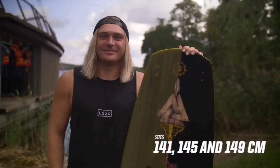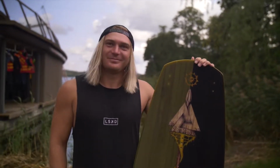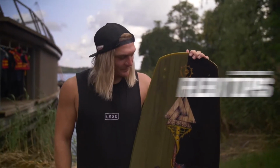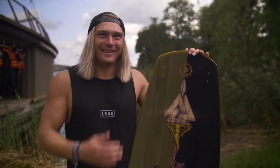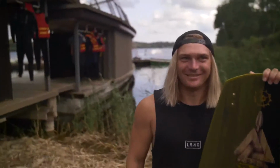Offered in a 141, 145, and 149 centimeter, this board features flex tip technology, helping riders like James lock into the rails from start to finish and giving you that feeling that everyone wants when they ride.